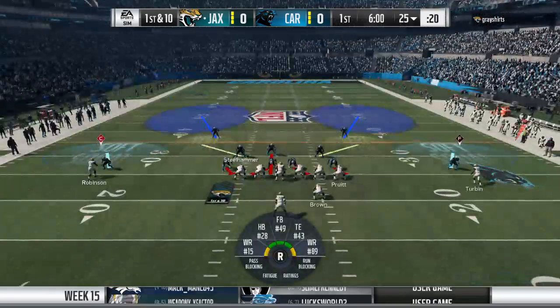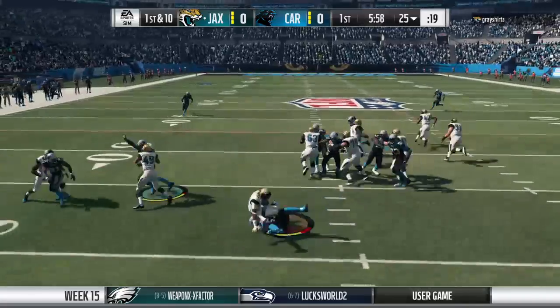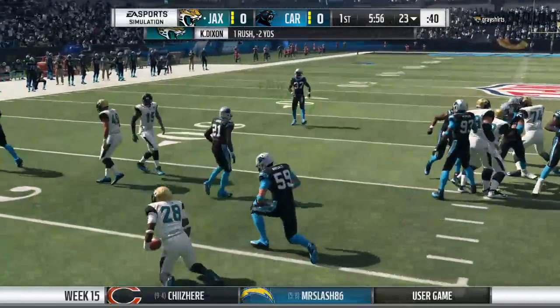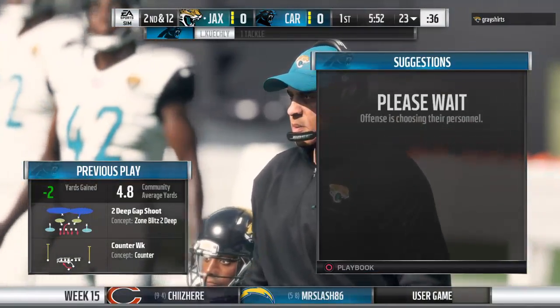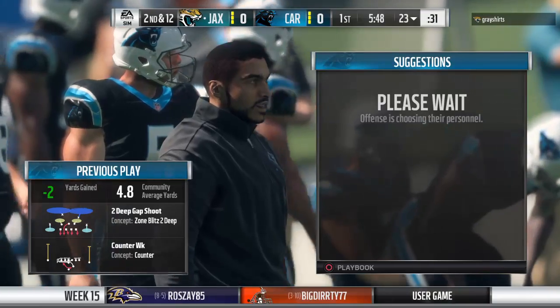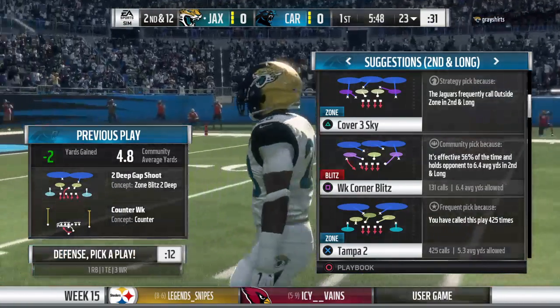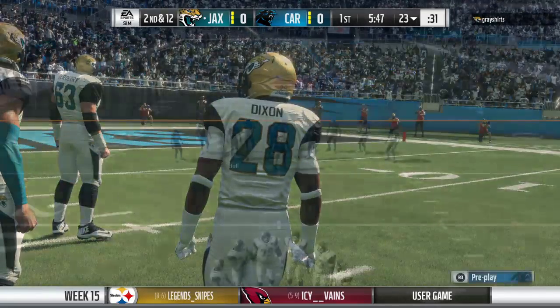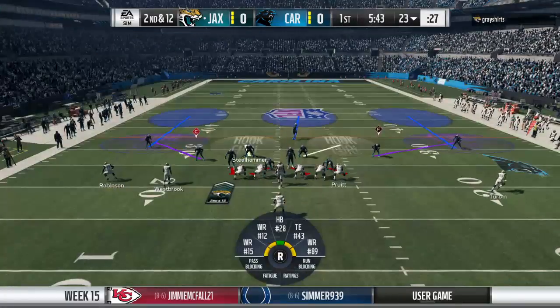Possible run anticipation. Here the D-line sandwiches together. A first carry now for Kenneth Dixon. And he will lose yardage here back at the 23-yard line. That's going to go as a loss of 2, and it'll be second down. It's already 2nd and 12. The defense hoping to push them back more.